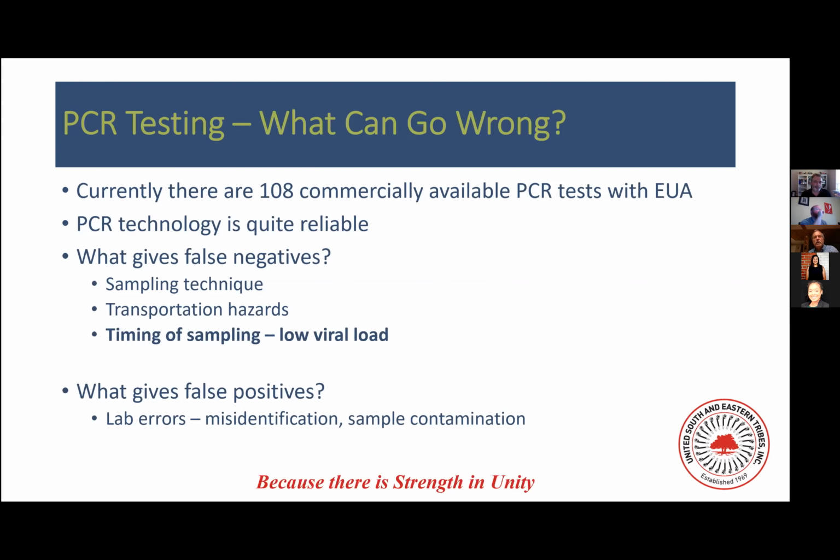But the other thing is timing of sampling. If a person is later in the course, if they're a week into their symptoms, their viral load in their upper respiratory tract tends to be very low, and maybe too low to really get a good sample.